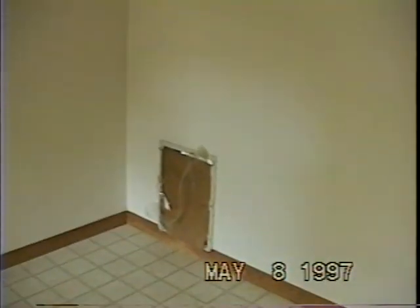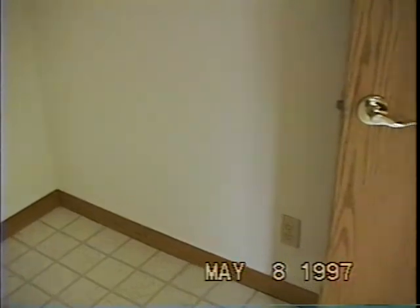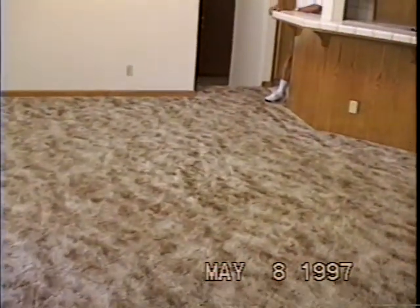Cleanliness of the walls. And we'll just walk upstairs. Show you the picture of that patch on the fireplace that was there, which I painted over, makes it look a lot better. Fireplace.